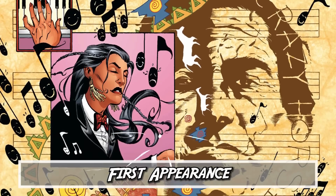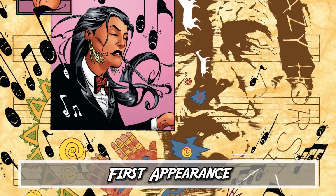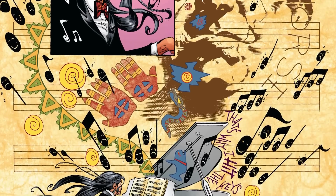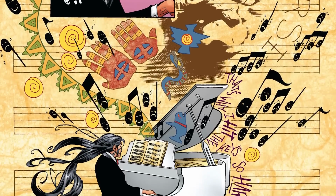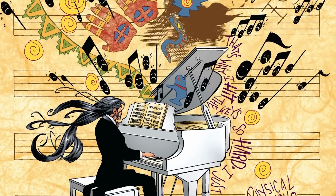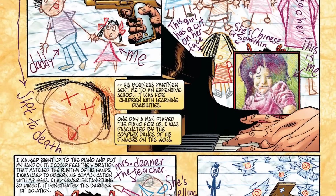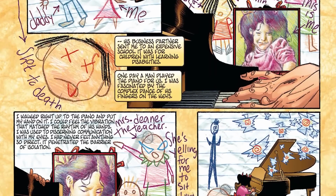Number 10. First appearance. Maya Lopez was created by David Mack and Joe Quesada. She made her first appearance in their run together on Daredevil, the second volume from 1998. Maya first appears as Echo in issue number 9 of that series. Here we learn that she is Wilson Fisk's ward, a talented pianist and a gifted boxer, all because of one very important skill set that she has.